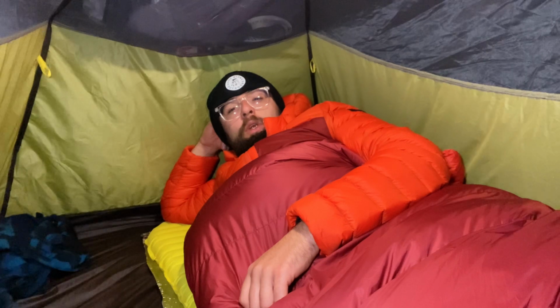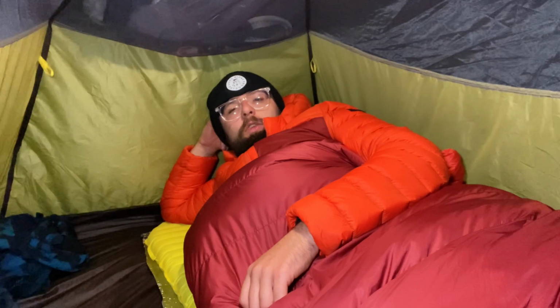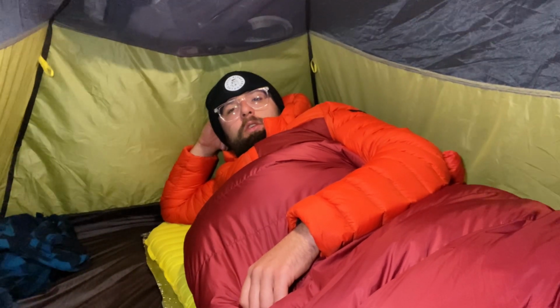We've had a few little wind gusts, getting a bit giddy with the tent, but it should be crushed up. There's nothing major on the forecast. It's going to be a relaxing night.